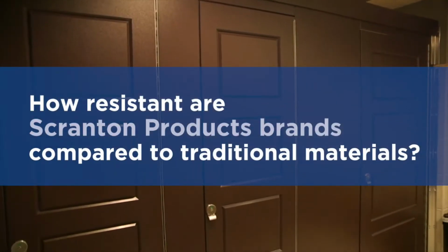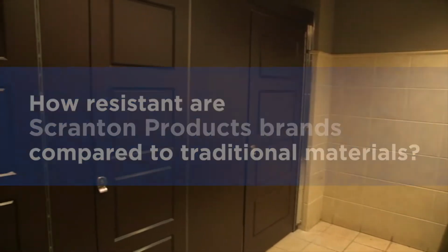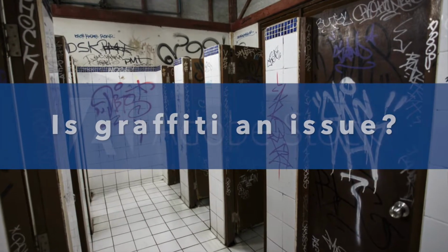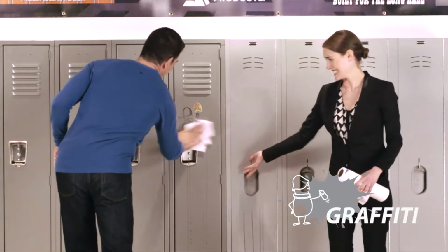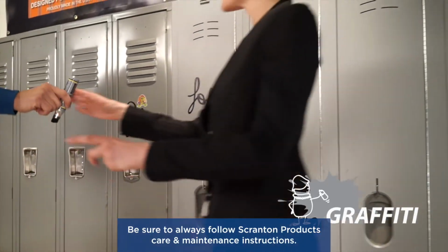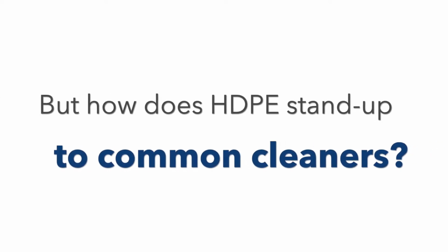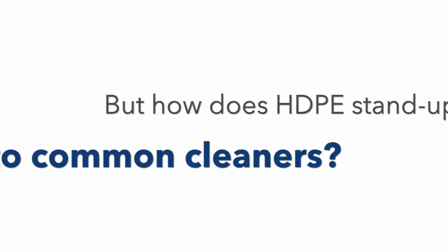How resistant are Scranton Products brands compared to traditional materials? Let's start with graffiti. Is graffiti an issue? Unlike metal and other traditional materials, Scranton Products brands are actually graffiti resistant. But how does HDPE stand up to common cleaners? Well, let's find out.